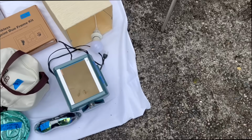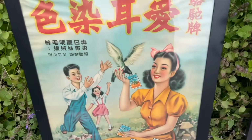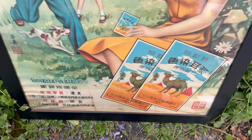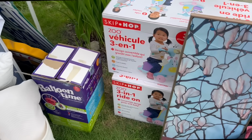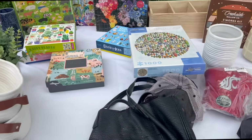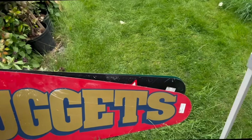Some sort of a projector. This looks like 1950s Japanese advertising, probably for Camel cigarettes, if I'm understanding that right. It's too bad it has water damage. That's pretty cute. The Skip Hop vehicle, yeah, they've got a bunch of stuff that's newer and just sort of family stuff, which is typically what we see at garage sales. But I'm finding some old stuff too.